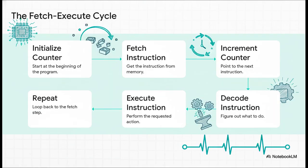And at the very heart of that CPU is this simple, relentless loop, the fetch-execute cycle. It's the heartbeat of the computer. It just fetches an instruction from memory, figures out what it's supposed to do, does it, and then moves on to the next one. Billions of times per second. This little dance is what brings all of our software to life.